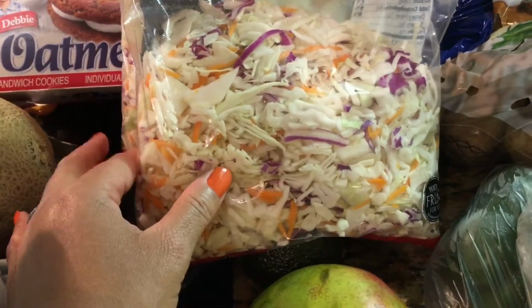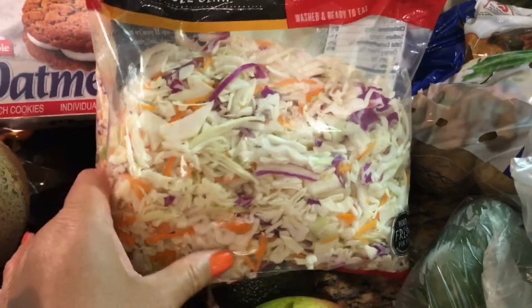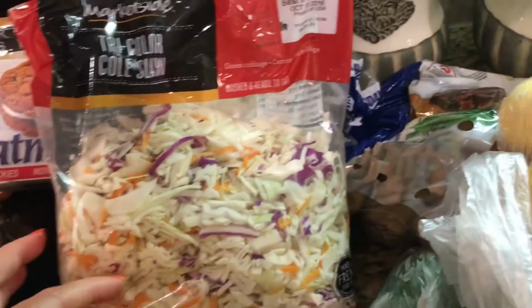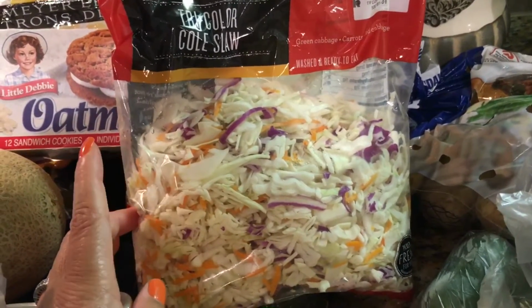I want to say about maybe 3 or 4 years ago. Not just from here, but I would get the big bags wherever I could get them, Sam's, Costco, whatever. But these are $1.75 at Walmart, and literally this is enough for us to have spring rolls twice for all 4 of us in a week. So perfect there.